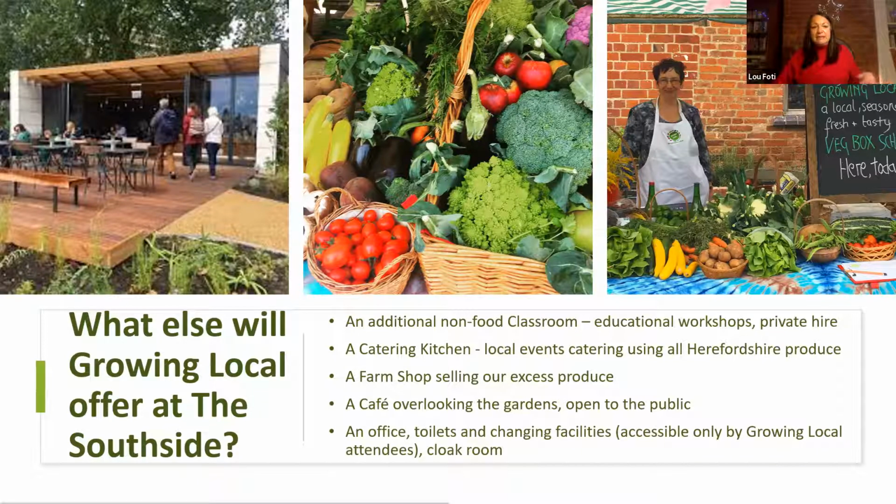Right. So what else are we going to do at the Southside, the Growing Local part of the building? We'll have a further teaching classroom. It'll be used for our horticultural courses, or art workshops, or theory sessions. Also a dry area to shelter in bad weather, because quite often we do have terrible weather, as everyone does. And when you've got a group of 35 children, it can get a bit tricky out there in the garden.